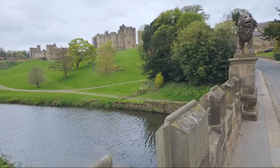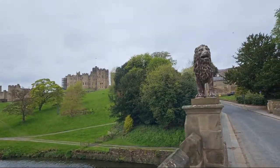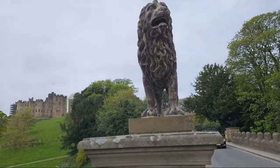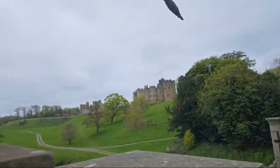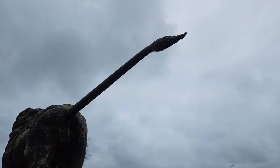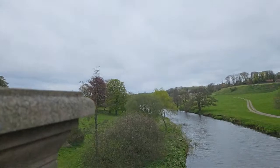But that's beautiful. So that's this line. Looks like it may be some sort of metallic structure. Yeah, bronzed, I'm hoping. I'll wait until this car gets past. Okay, so yeah, I think that's probably bronze. It's certainly not stone. But if anybody knows, they can tell me why the tail points like that. It looks like a lightning conductor. I'll give you a good view of the castle here.